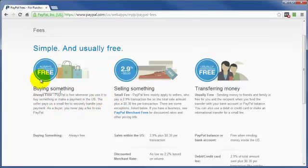As you can see here, buying, always free. That's easy enough to explain. And for transferring money, it says here, usually free. A good example of this might be if you've got a child in college and you're wanting to send them some money for books or pizza, then you can do that at no cost to you, but there is a fee to them to receive that.